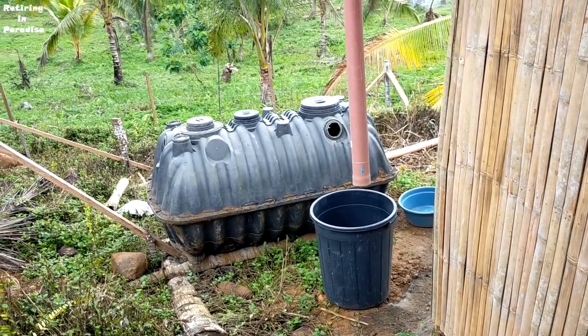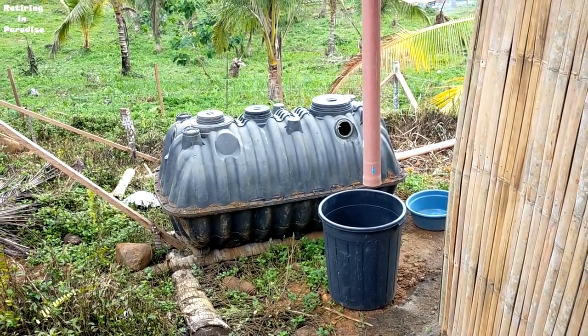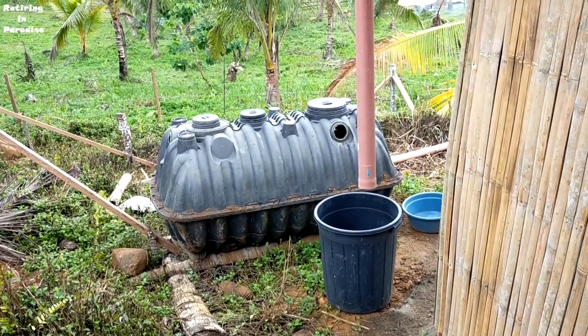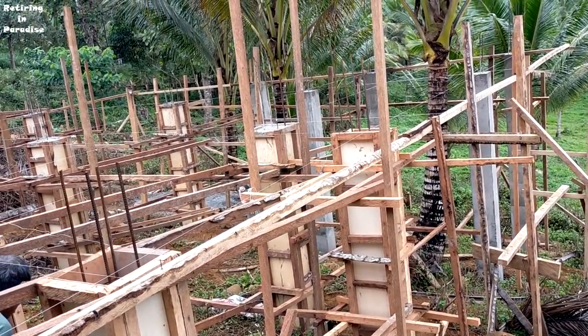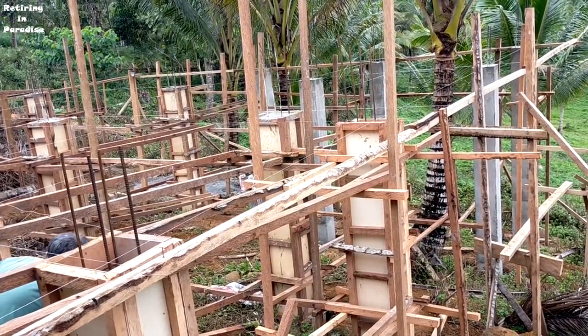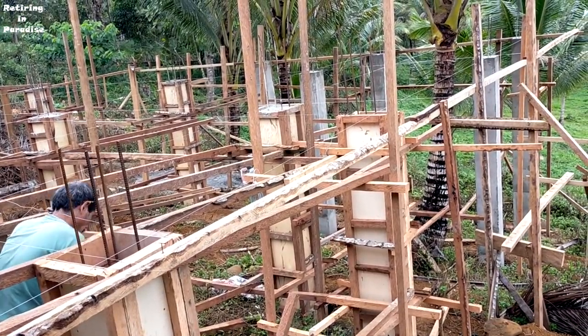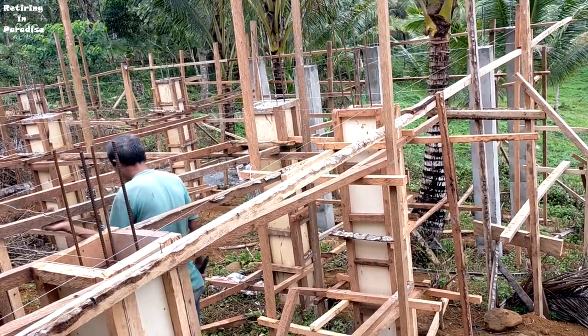Okay, so we pull this beast out and put it on the side. I'm not going to lose the money, I'm going to use it as a water tank. I never imagined this amount of slope. But it's positive because we're going to have a 1.5-story house. So it's pretty good.